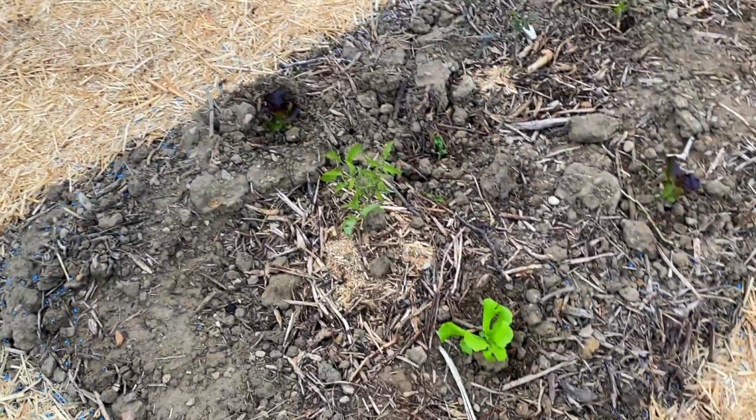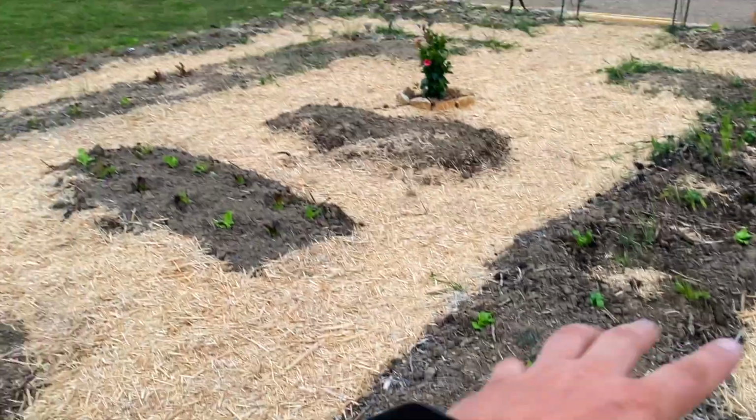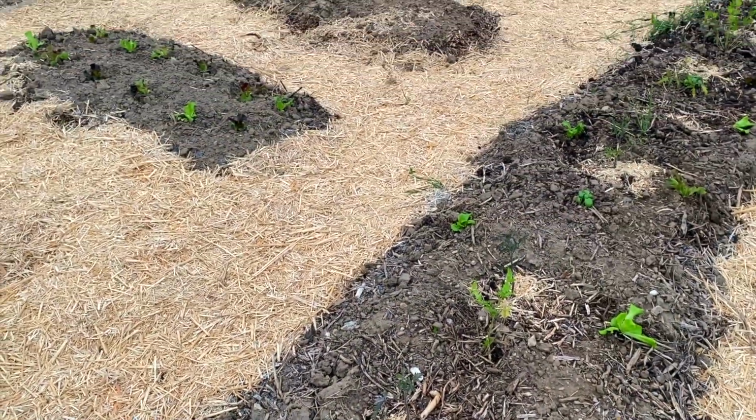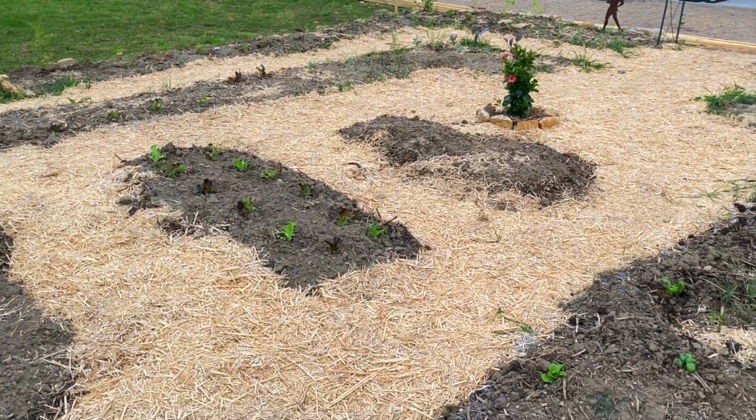I planted a lot more salad today. It's kind of all over the place. Salad is one of those great plants that you can companion plant with loads of different stuff. So yeah, I'm happy that that got done.